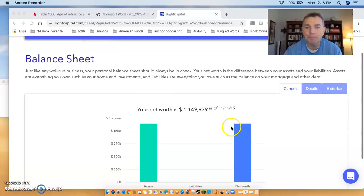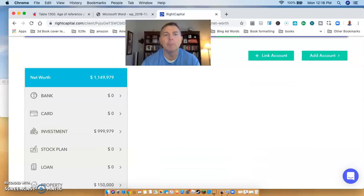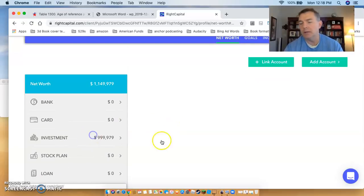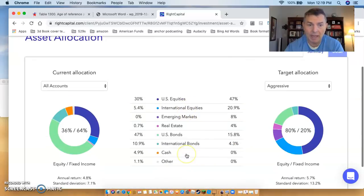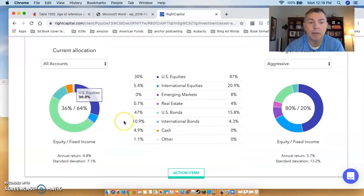I'm going to share with you their profile, and what you'll see here is that we're going to make this as simple as possible. They got a house at $150,000. And they got $1 million in a taxable account in the Wellesley Income Fund. That's it. All right. So Wellesley Income Fund. If we go up to investments, we're going to see how it's broken down. And the nice thing about the Right Capital is it literally pulls the portfolio of the ticker, and it gives us the breakdown. I think according to Morningstar actually, which is pretty sweet.